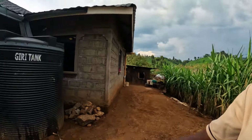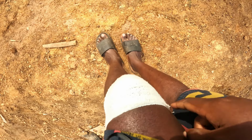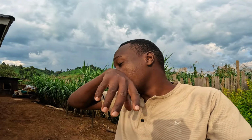Just from me coming home, look at all this. And again, from me having my accident, guys, I'm healed. I'm 96% healed, just a small part. But I'm covering it just to avoid germs affecting the wound. From me having the accident, I had to come here and stay at home. But you guys can bear me witness that with me staying here for that period of time, we have done a lot of things. We have saved a lot, from the farm to the house.